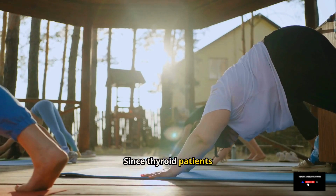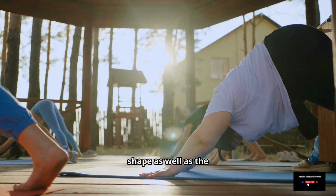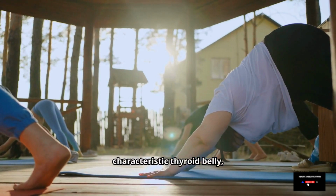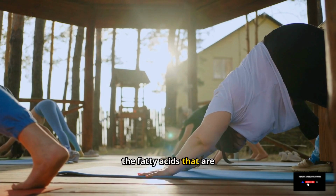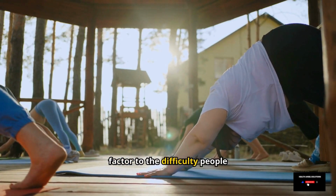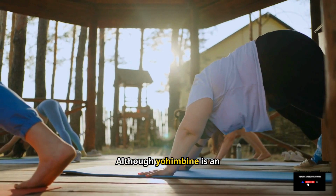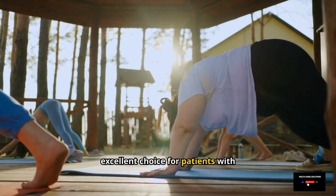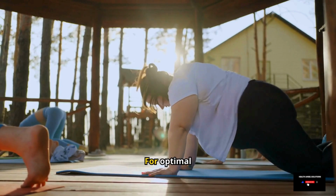Since thyroid patients frequently struggle with the characteristic thyroid body shape, as well as the characteristic thyroid belly, blocking the function of these receptors encourages the release of the fatty acids that are present in these areas, which is a major contributing factor to the difficulty people have losing weight in these areas. Although yohimbine is an excellent choice for patients with this illness, it is not without drawbacks.